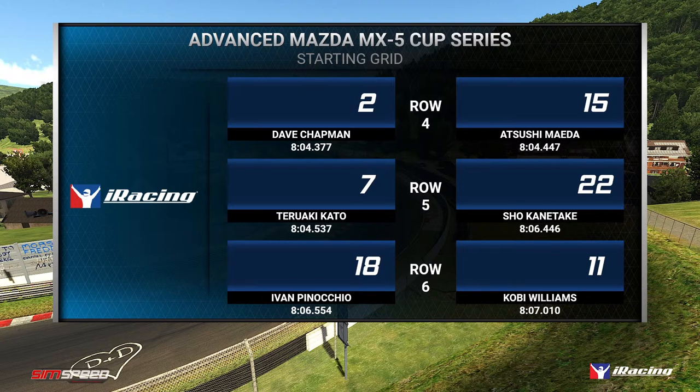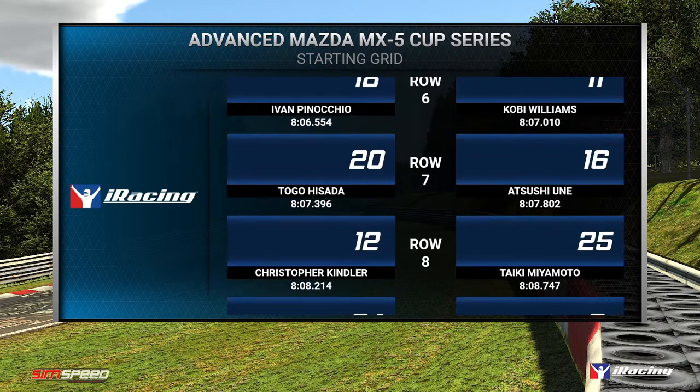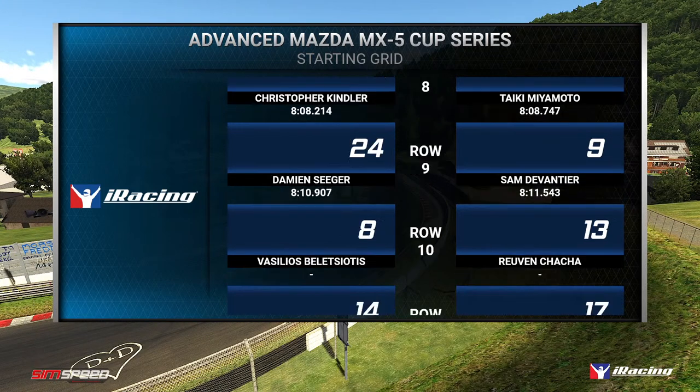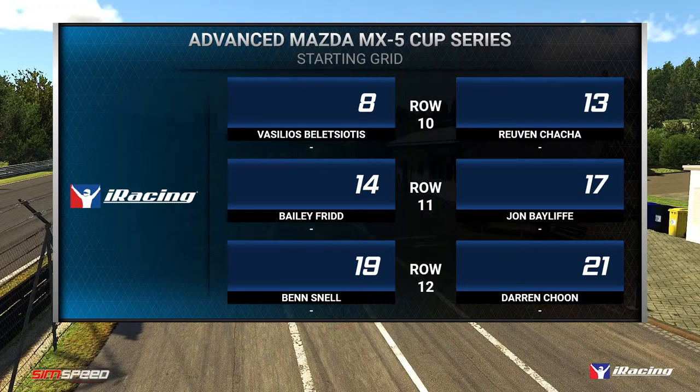Our last week's winner, Dave Chapman from seventh ahead of Atsushi Maeda in eighth, Taroki Kato and Shokan Atake rounds out our top 10. Yeah, a couple of familiar names from a week ago, which is great to see, with the opportunity to go wheel to wheel and battle once again here. Got Ivan Pinocchio there alongside Kobe Williams for 11th and 12th on the grid. Then Togo Hisada and Atsushi Une return again. Christopher Kindler joins us. Taiki Miyamoto joining us as well. And then it's Damian Seeger and Sam Devontier, our top 20 on the grid. Just a couple more cars are Vasilios Belitsiotis, Royven Kutcher, Bailey Frid, John Bailiff, Ben Snell, good to see him, and Darren Chun as well.